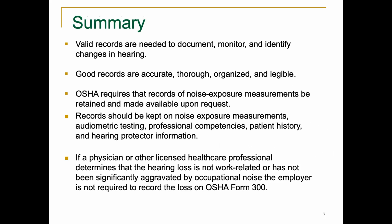In summary, valid records are needed to document, monitor, and identify changes in hearing. Good records are accurate, thorough, organized, and legible. OSHA requires that records of noise exposure measurements be retained and made available upon request. Records should be kept on noise exposure measurements, audiometric testing, professional competencies, patient history, and hearing protector information.